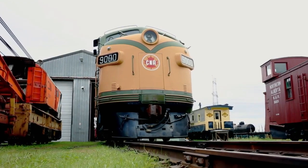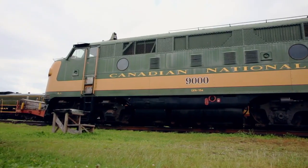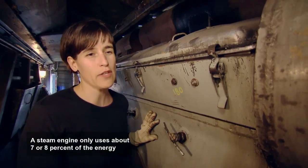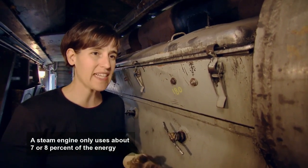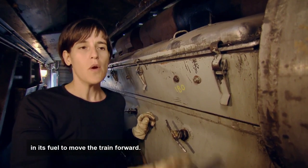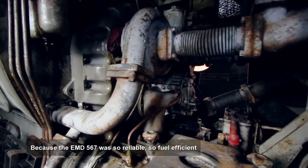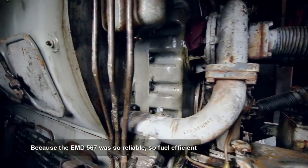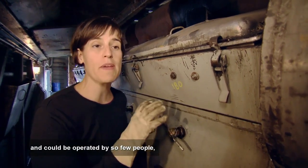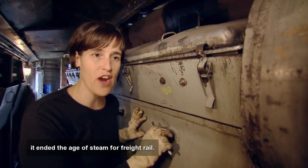The two-stroke engine was powerful. But the turning point was in creating an engine that was also economical to run. A steam engine only uses about 7 or 8% of the energy in its fuel to move the train forward, whereas a diesel is more like 40 or 50%. Because the EMD 567 was so reliable, so fuel efficient, and could be operated by so few people, it ended the age of steam in freight rail.